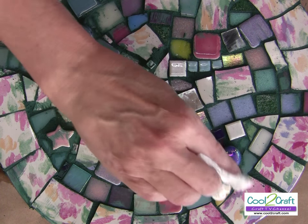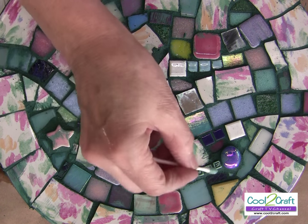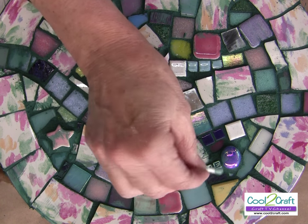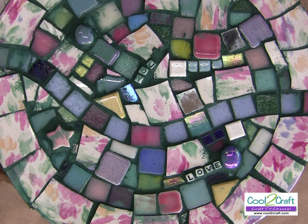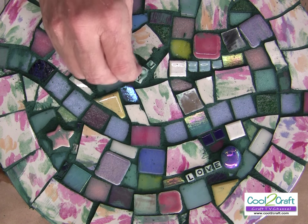Now those little beads that we put in for the words, I'm going to dip my Q-tip in water, and I just go over them, clean them off. You want to make sure you do that before tomorrow, because that will be hard to get off those little beads after that.